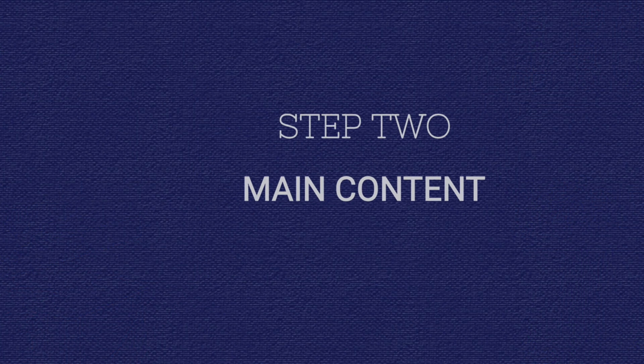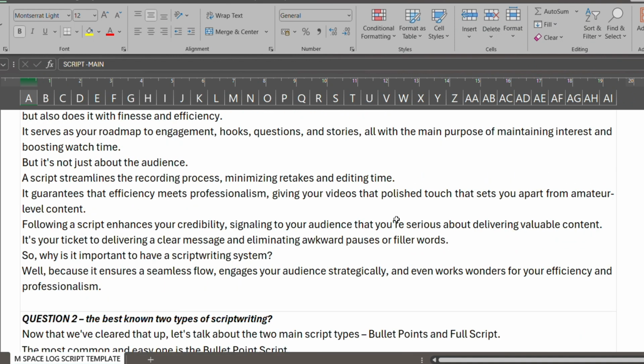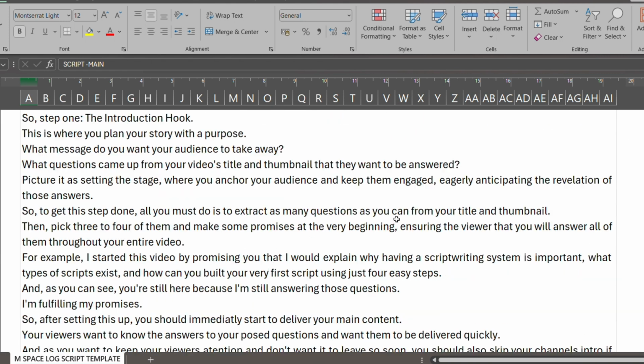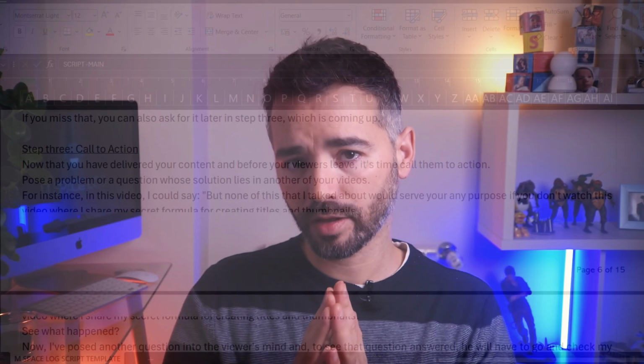And after all this is said and done, it's time to move to step 2. This step is called the main content step, and it is where you'll outline your main narrative. This is basically where we'll end up the majority of your script. This is actually where I am right now, delivering you the main content, my promises. If you're using a bullet point script, this is where you'll have the most points to guide you through your narrative. And if you're using a full script like me, this is where you'll have all your conductive lines of thought, well written and ready to be spoken out loud.